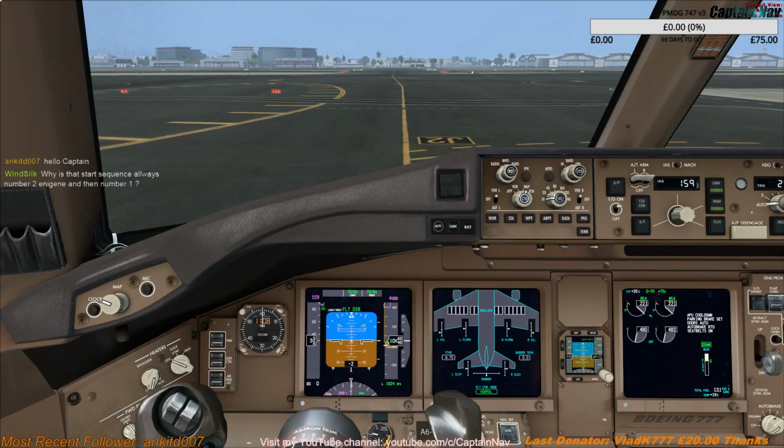Actually, for the start sequence we can start with the number 1 engine as well. I don't know, I think it's just something that we do, but there's not really any logic to it, and I don't know if it's dating back from years ago. You can do it either way. There's no set way to do it.